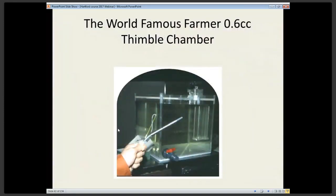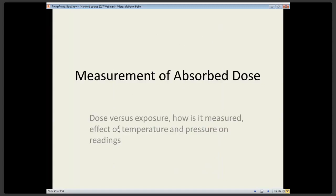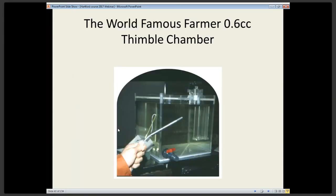Now, here is the world-famous 0.6 cc Farmer chamber. This chamber is used by physicists everywhere to actually calibrate the linear accelerator beam. That is a tank of water in the background. This is a water phantom. Physicists use it all the time to accurately calibrate the output of a linear accelerator. The chamber is waterproofed, and as you see, okay, let's go back to that. The chamber is waterproof. I have another slide that shows it waterproof in water. It's submerged in water, and dose is measured by that Farmer chamber. And this is how it's done.